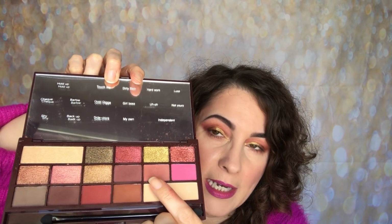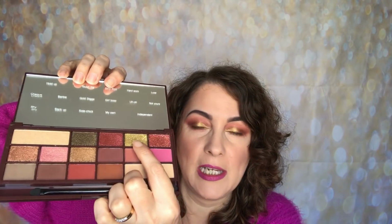Now this look is, I suppose, a mix of what you'd expect with this palette. So you've got that red toned base, and then I've added a different look on the actual lid. You've got that vibrant yellow gold. So again, just like yesterday, I'll go through the shades that I used today. First of all, this shade Uh-Oh, which is a really good transitional base shade. Then, using my jumper as a little bit of inspiration, I've gone into the shade called Not Yours, that vibrant pink there, just to add a little bit of something else. And then I've gone into Backup, just to deepen that outer crease, and then I've gone in with Hard Work, which is this one here.